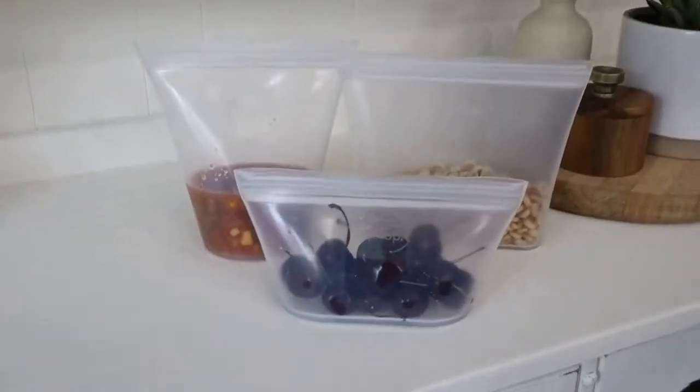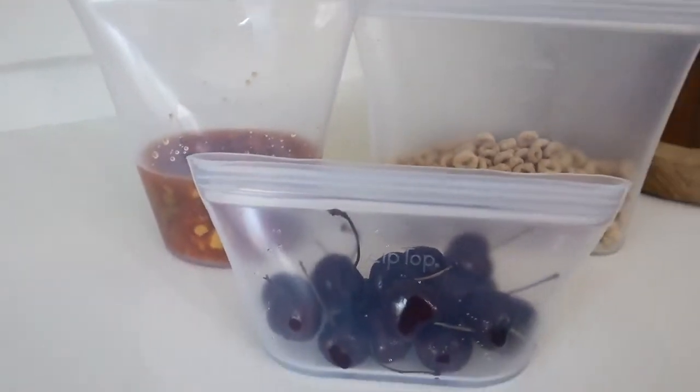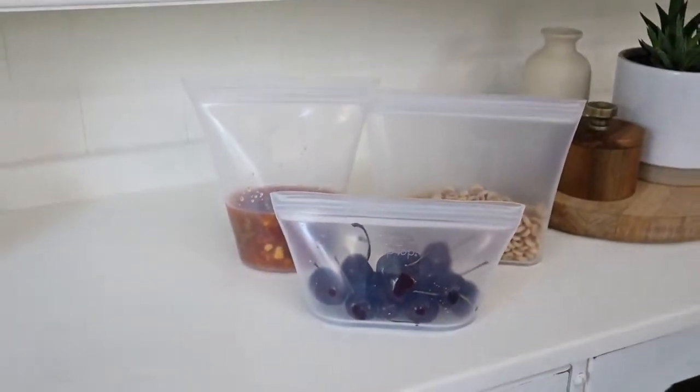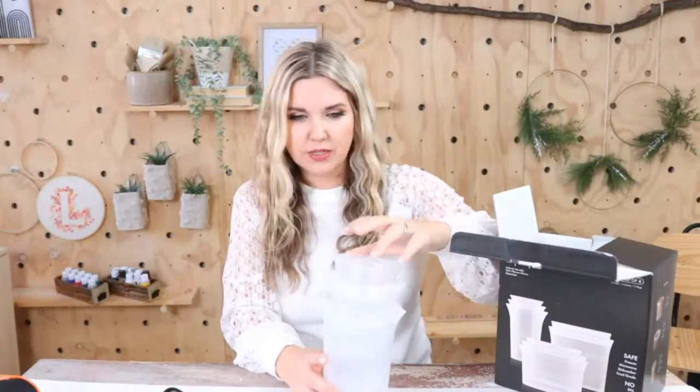The quality of these is just so nice. They're a nice thick silicone. I think this would be great for anybody. Delaney was saying she bought these as a wedding gift. I think anyone starting their home would love these. But yeah, I know my mom is going to love these.